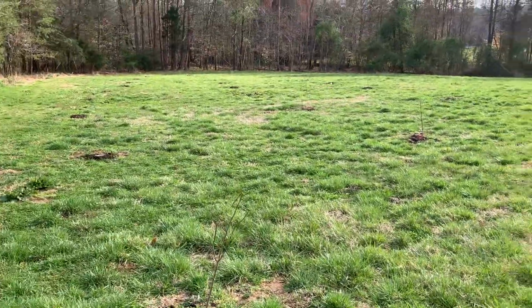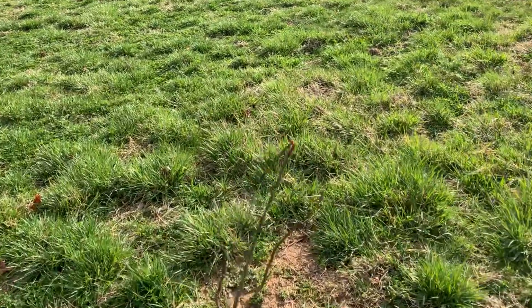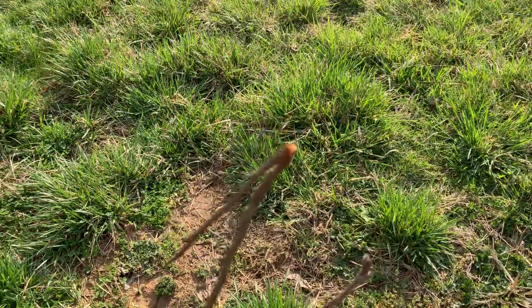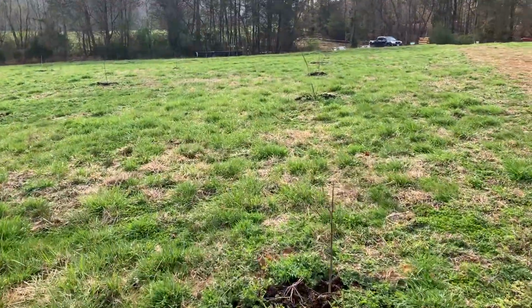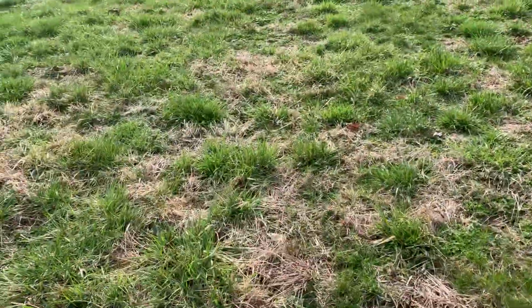This is a little tree orchard area. They're real little right now. It looks like they're starting to build little buds. So I'm thinking in a couple of weeks they're going to really explode out in growth. God, I hope they do. I've got a big investment in these little bare root trees right here.